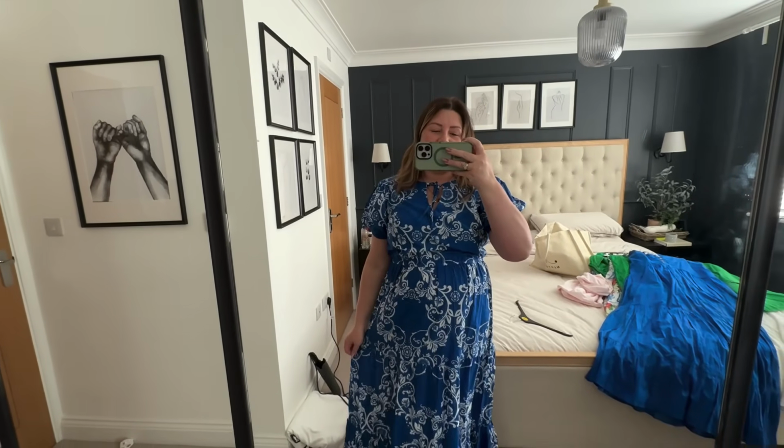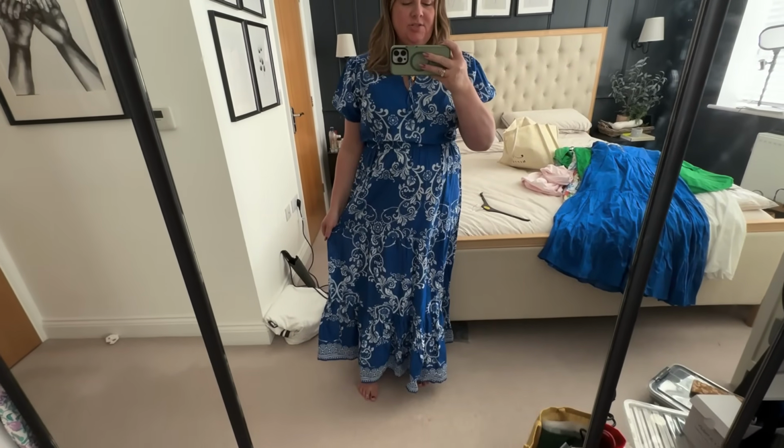Right, this dress I do not like at all. I don't like the fit. If I pull it down, it's at my worst possible point. I need things underneath my bust. If I put it up a bit, it looks okay, but I really do not like this one at all. I don't feel happy in this. When I look at myself in the mirror, it's not too bad, but for me, it's not the one.